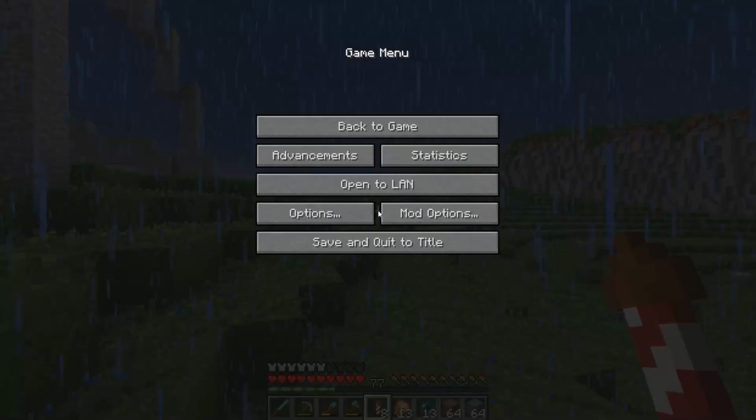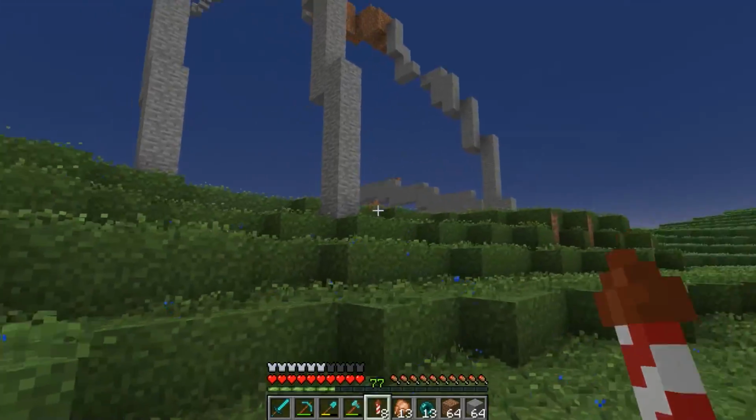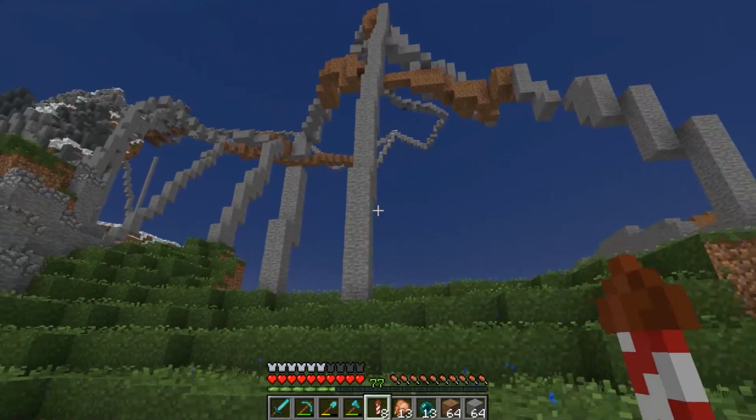This rain is really, really annoying. Can I turn this off? Let me look. Much better. We're going to turn that rain off for now so we can actually see things.